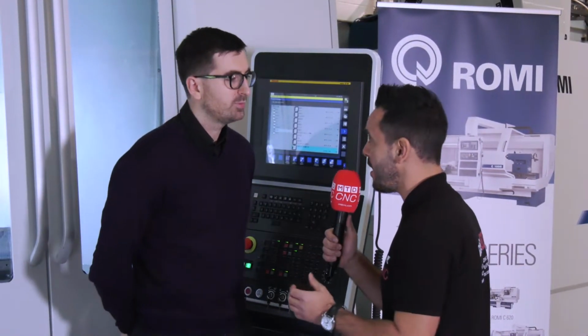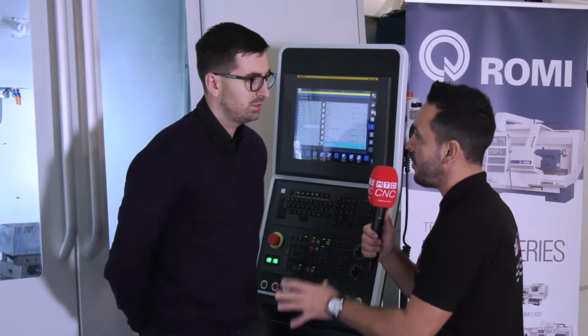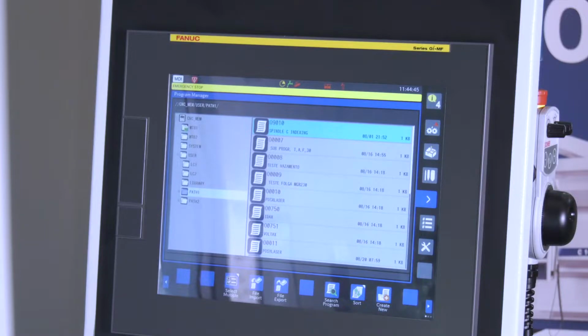This is a relatively new machine tool to yourselves. Can you refresh our memories and tell us about the modifications and the new technological advancements on this particular model? Yeah, so this new D line came out late last year to the market. Fantastic new machine. The new modifications for this machine, we have the new FANUC HMI controls, so new interface, easier to use for the customer.